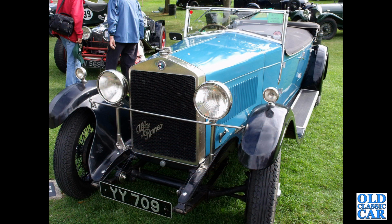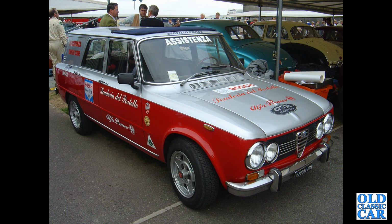Back to the pre-war Alfas again, YY709. That one was registered in December 1929, it's a 6C 1750. This was at the Goodwood Revival in about 2006, I think, a service van spotted in the paddock area.